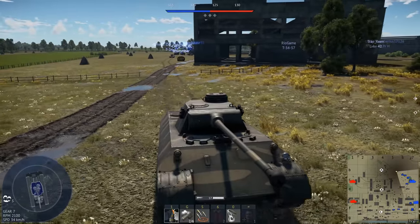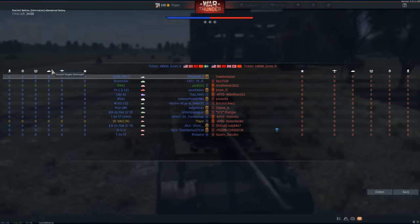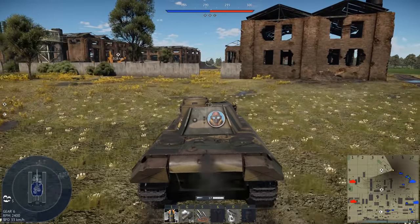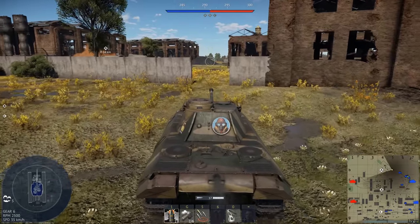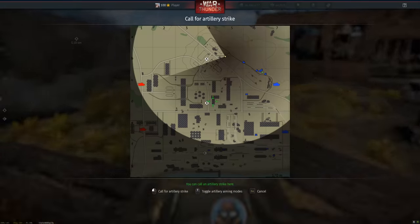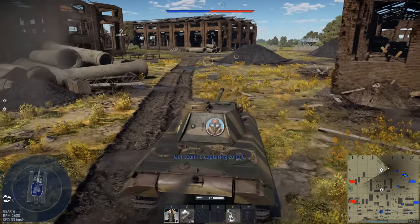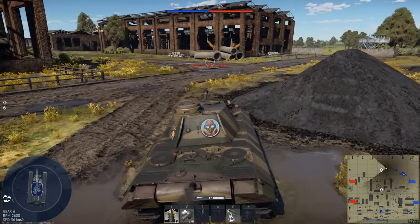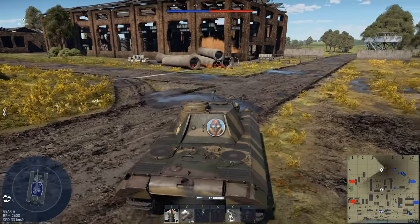Look at me! I mean, sure, I'm not really competing with much speed here. But this thing's mobile as crud. Yeah, you want some of that? Here, take that. You know, I actually might just get into the factory.